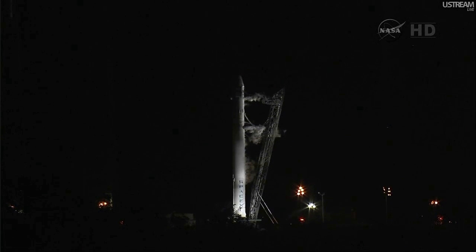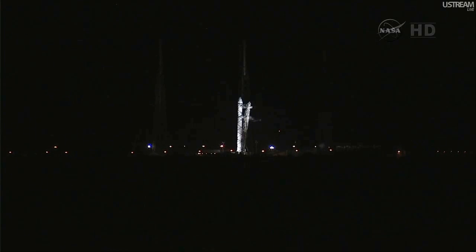Copy. The International Space Station crew has been advised that there was a cutoff in the launch sequence and liftoff did not occur.